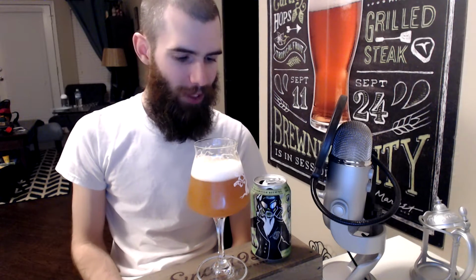Cheers. Oh wow, that is really good. Big citrus tropical fruit character. It's got a big breadiness, but I'm getting all that kind of mango, navel orange, maybe a bit of guava as well, bit of passion fruit. Wow. God damn, this is really good. Pardon my language.